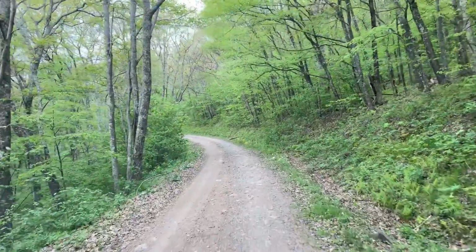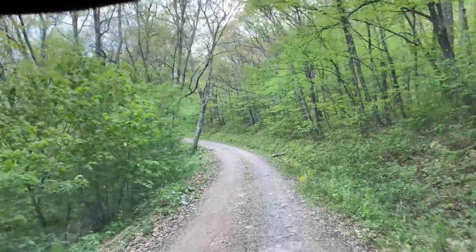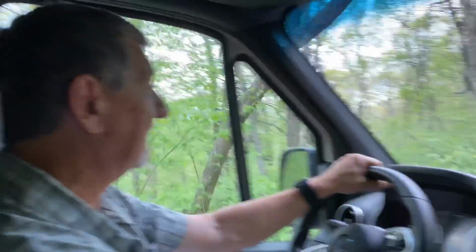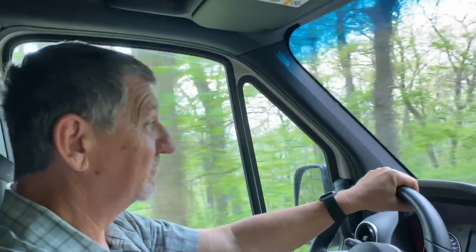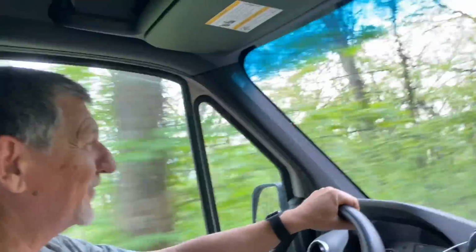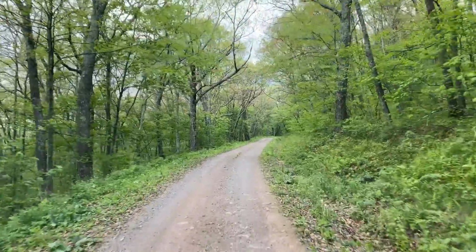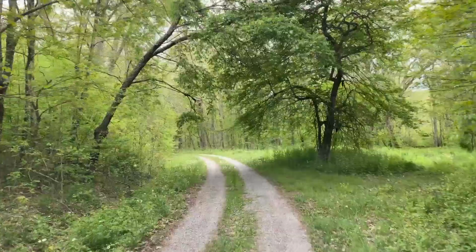Been about 15 miles across this mountain, and the road is getting more fun. A little rockier, a little more narrow, and a little more washed out. My kind of dirt road. We found one. We did. We found a friggin' long dirt road. It has been a long one. I like it.